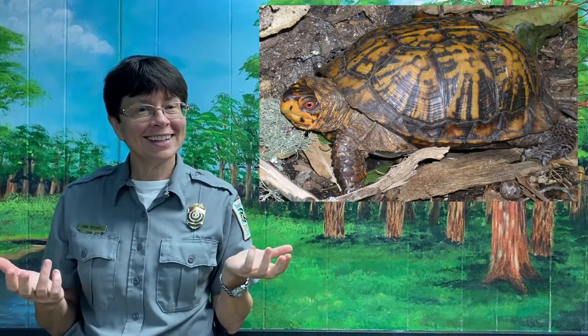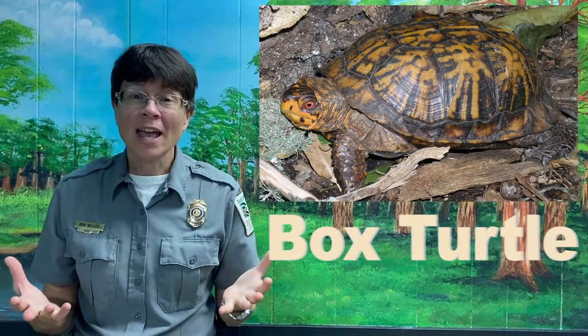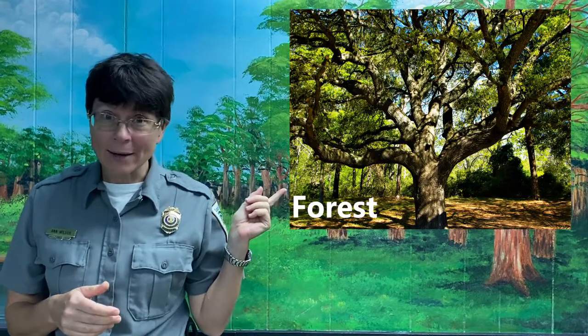Now that we've listed some of the habitats found here in South Carolina, I want to talk about a couple of the turtles we might find here. I'm going to briefly introduce 3 turtles that live in different habitats. The first one, what do you think it is? That's right, it's a box turtle. And box turtles, what habitat do you think it lives in? Correct, the forest habitat.